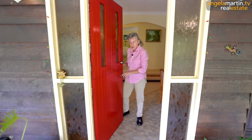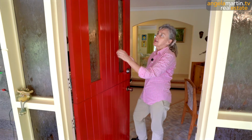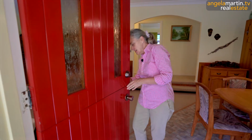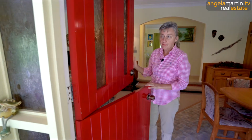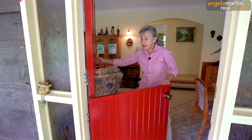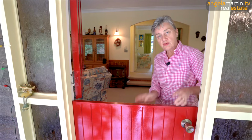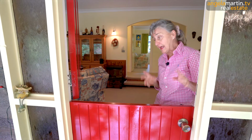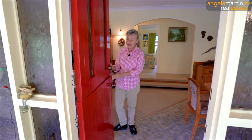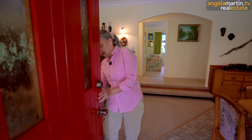All my clients' properties at the moment seem to have gorgeous red bits on it, and this of course is no exception. Front door, but again, handmade. We have a little latch at the back. Isn't that brilliant? Absolutely brilliant. So if you've got little dogs or little baby children, you can actually have this door closed if you wanted to. Not that you would, but you can if you want to, and still have lots of natural light coming in. That is just fabulous. I love that. Let me close it off beautifully.